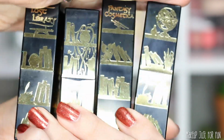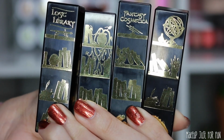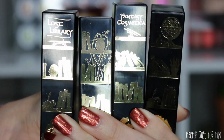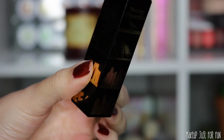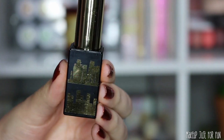And these lipsticks are a plastic outer packaging. They're not super heavy, but they do have a little bit of weight to them, which I personally like, just that luxurious feeling of a weighty packaging. And these have a magnetic lid. When you just get the lid close to going on, it will just click itself right into place.